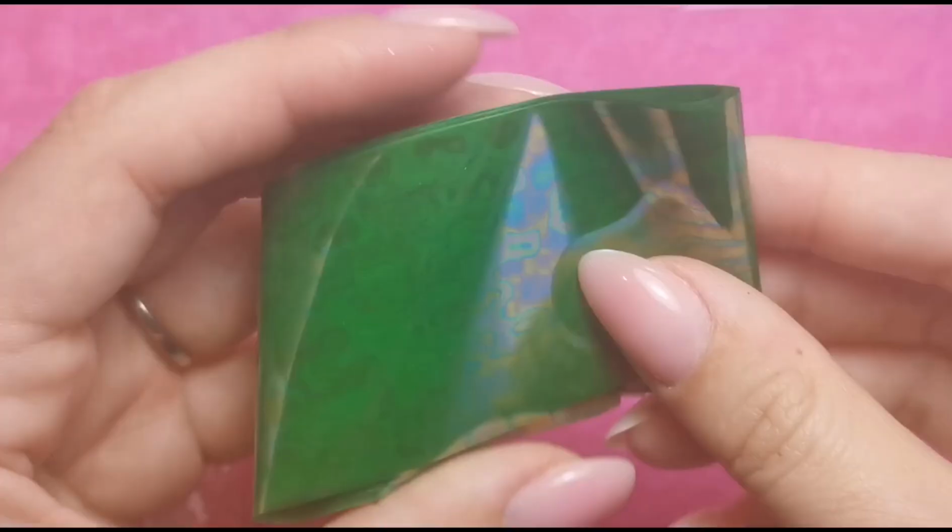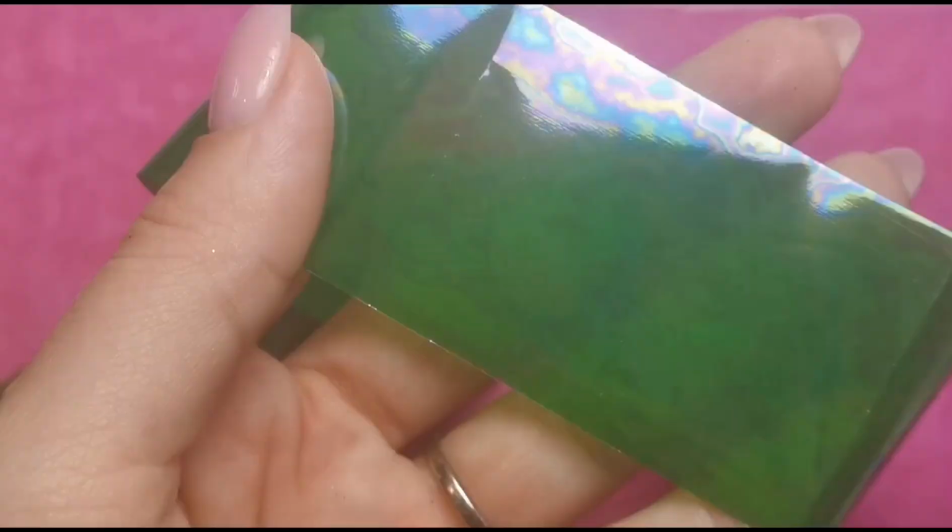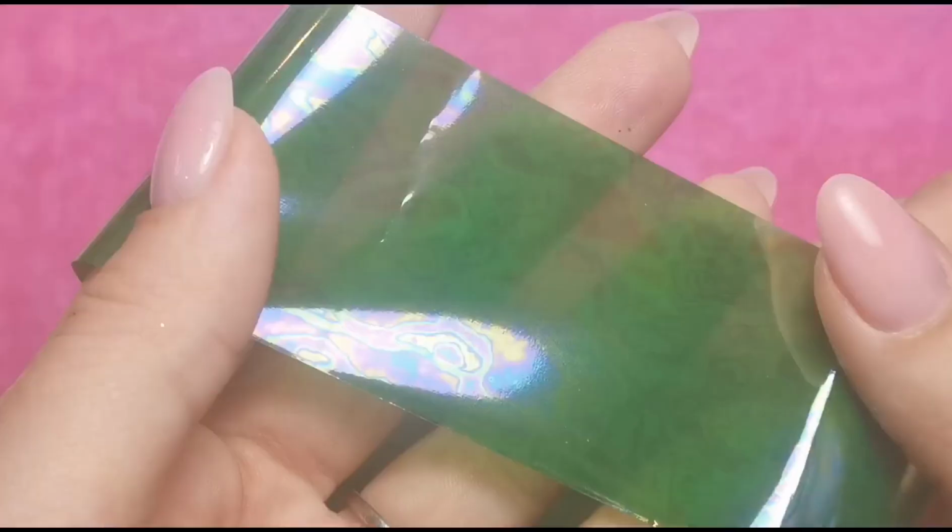But look, they're like oil slick, but colour. And I got quite a few of these. There's a few different colours. But if you look really carefully, you can just about see it in the light reflection. Look at that.